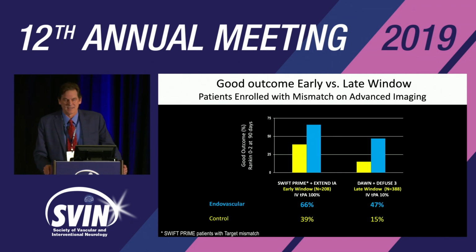But what about this late window paradox? When we drill down really deeply to this, you can see that there are some disadvantages in the late window. So these are looking at patients who had the favorable target mismatch profile in SWIFT PRIME and EXTEND-IA and comparing them with the DAWN and DEFUSE 3 patients. And it's interesting to see that these patients have the same amount of mismatch. They've all got about 100 mLs of mismatch. They're the same age, same NIH stroke scale, and they had the same recanalization rates.